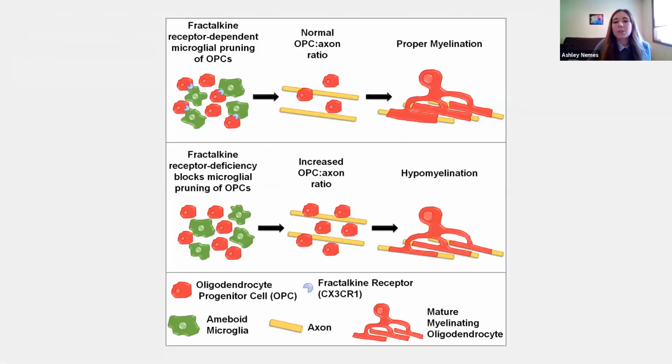So to conclude, our results showed that the amoeboid microglia that are migrating from the ventricular zone into the corpus callosum at early postnatal development are engulfing OPCs alive. And this is termed in the literature as primary phagocytosis, or phagoptosis. And microglial engulfment of OPCs is a fractalkine-dependent mechanism, and blocking this process results in an increased number of oligodendrocytes, and that leads to a hypomyelination phenotype. So this suggests that this is a really important process for normal white matter development. We're really excited to continue exploring this further.